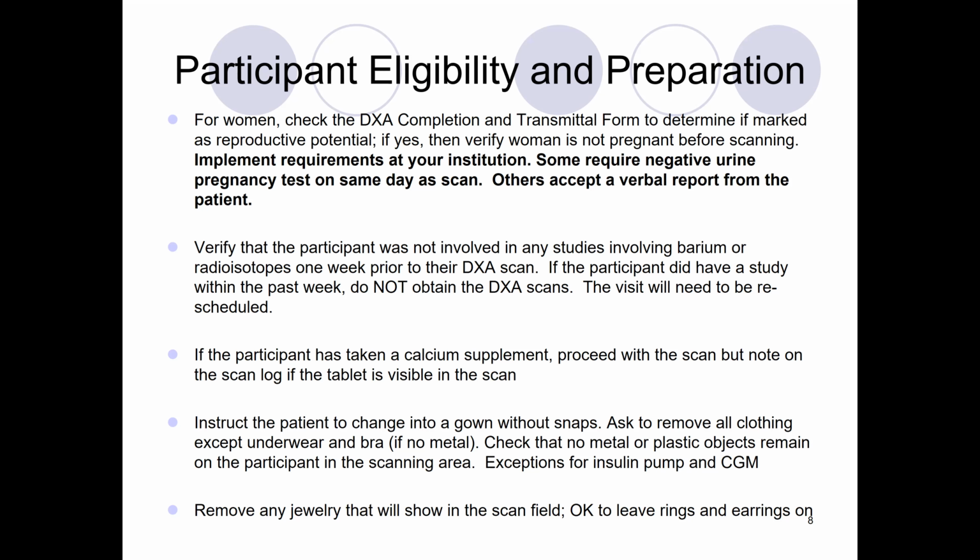And then ask the patient to change into a gown without snaps, and remove all clothing except underwear and bra. You probably have to ask if the participant has any metal in their undergarments, because you don't want any metal or any plastic objects remaining on the participant. The exceptions are an insulin pump and CGM, which we'll talk about in the next couple of slides. And then you want to remove any jewelry that will show in the scan field. It is okay to leave rings and earrings on.